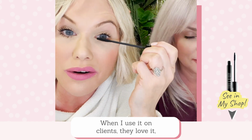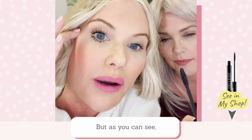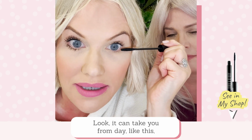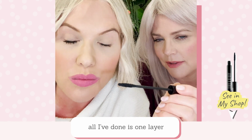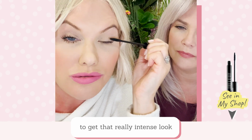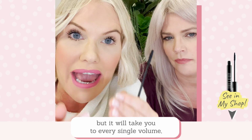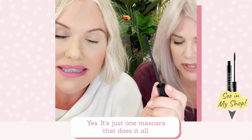Literally, I have used this. I mean, I like other mascaras as well, but this, I'm never without, never ever without. It's a staple, isn't it? I use it on clients, they love it because they can get that really pretty natural look. But you can see, I've used about 3 or 4 coats to get this. But look, it can take you from day like this, to tonight like that, and all I've done is 1 layer and then I've just kept building up the layers to get that really intense look that I've got here. This is the same mascara, but it will take you to every single volume length level that you want. It's just one mascara that does it all, doesn't it?